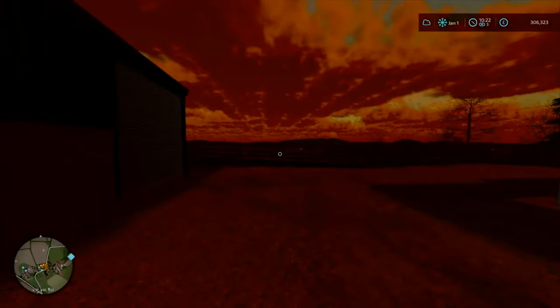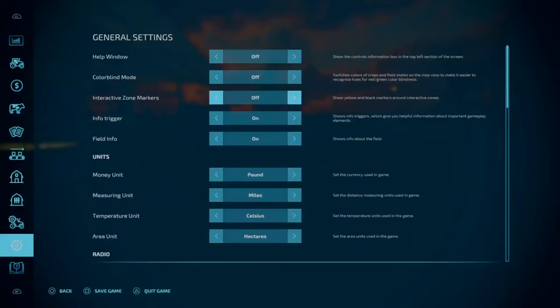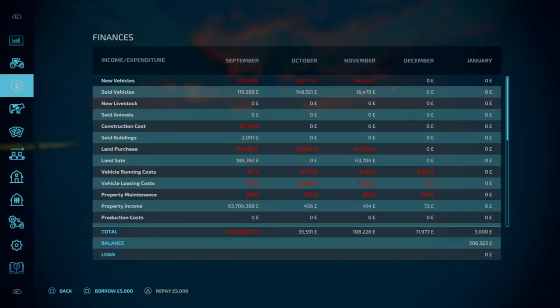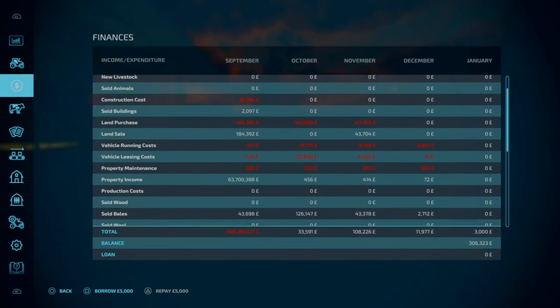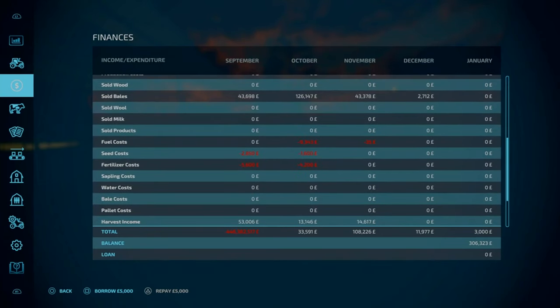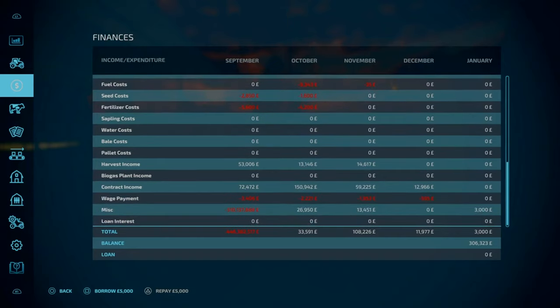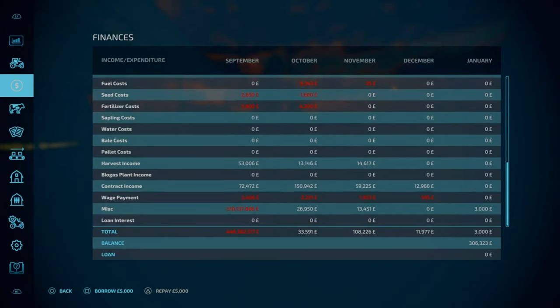If I haven't, then I must have forgotten to do it in editing. But if we go over to our finances and down to November and December: 46 grand in bales, harvest income in November 14 grand, and contract income, 59 grand overall in November, and then just 13 grand in December.